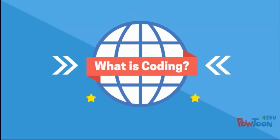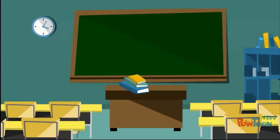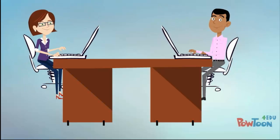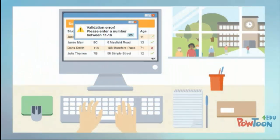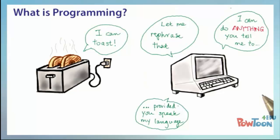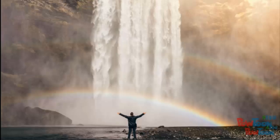I'm going to explain what coding is and argue that coding should be explored in every class of every school from kindergarten to the 12th grade. Teachers don't need to be coders to make that happen. Coding is computer programming. It's learning to define a problem and break the solution down into logical step-by-step actions a computer can understand. It's also an amazing way to gain power over your life.